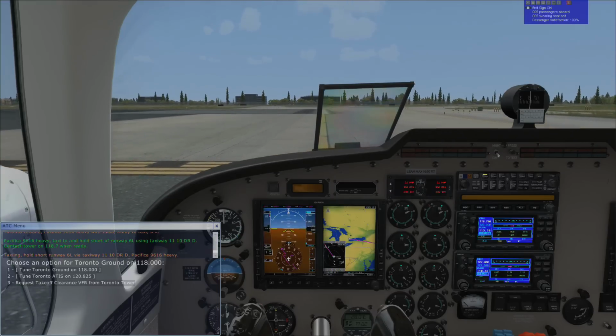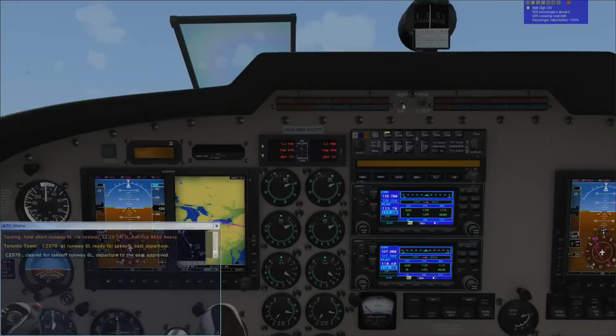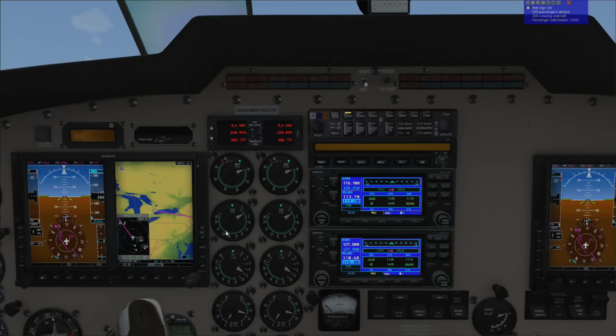Alright, we're stopping right here. Hit them up. Tower, Charlie 070 at runway 6 left, ready for takeoff, east departure. Charlie 070, cleared for takeoff, runway 6 left, departure to the east approved. Alright, cleared for takeoff, runway 6 left, Charlie 070.